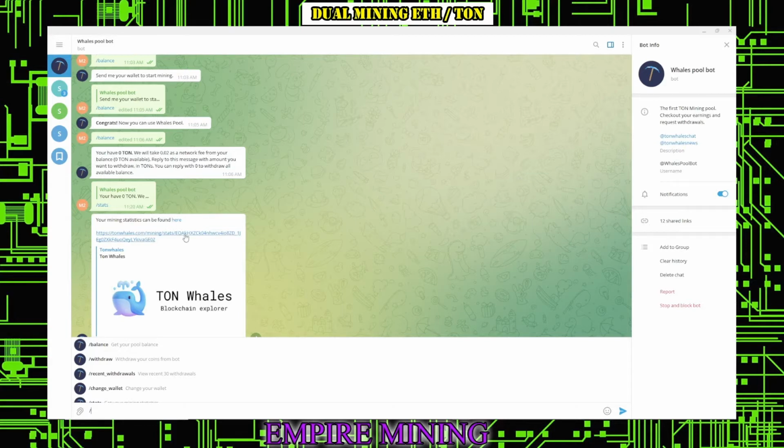Your whole goal is to get this wallet number right here. This is what you're going to need to start the dual mining. At this point, if you have any issues with that, put them in the comments. Like I said, they changed it slightly, and they're changing it daily. But I think that should be enough info to get you on there. With that being said, we're going to jump right into the mining side of it also.